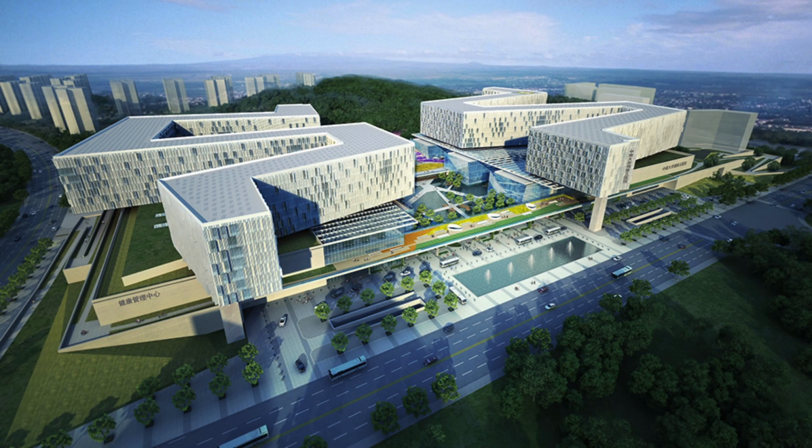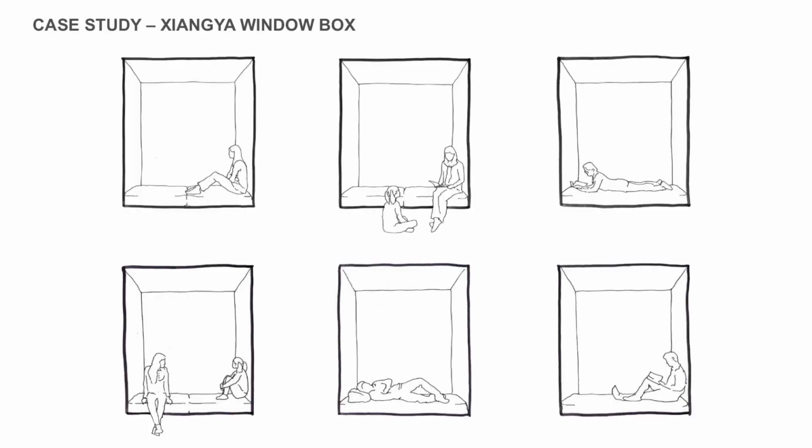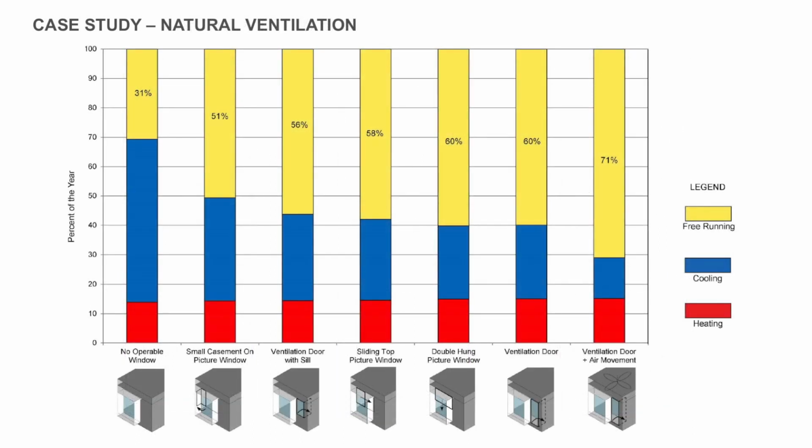So I was going to spend the remainder of my time talking a little bit about one example of how we try to bring this all together into an integrated design. This is a project that we were lucky enough to win a design competition for. It's not a US project, it's in China, so we have a little different cultural mindset on some of the things that we might be able to do. But we really won this competition based on our thoughts about this window box and how people could use it and occupy it, and an amenity that it might provide in the patient room.